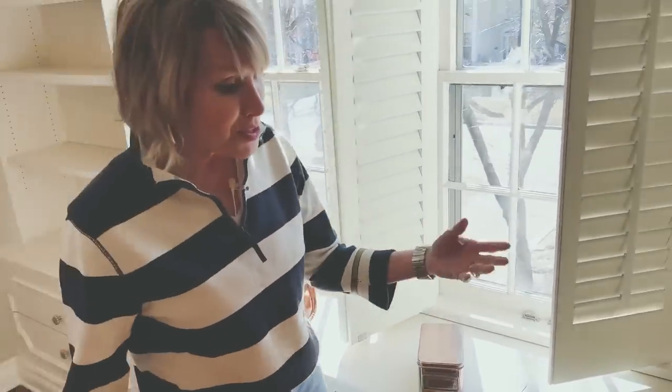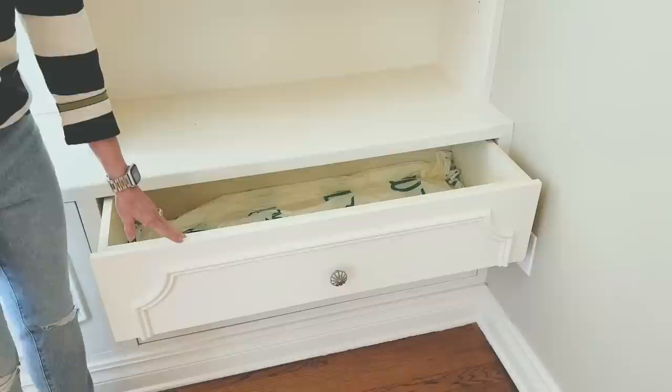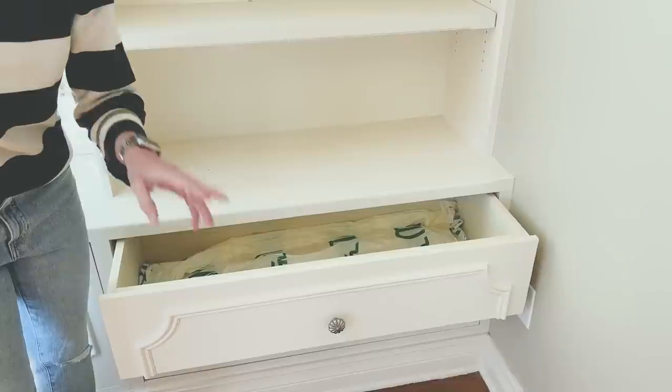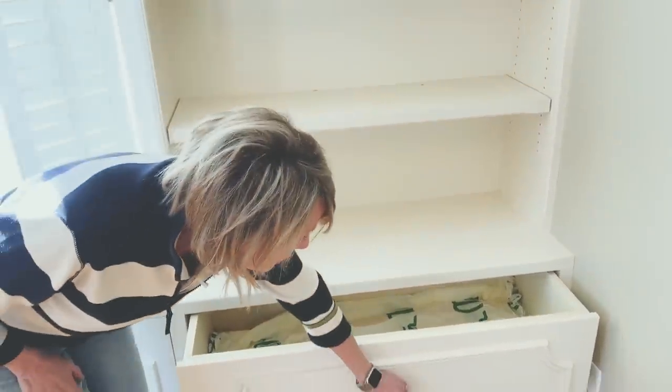But I also remember this drawer, Stuart. This was where I kept my kids' baby books. And I'm proud to report that, yes, I did have a baby book for both boys. That's a lot of alliteration there. So it's in here.